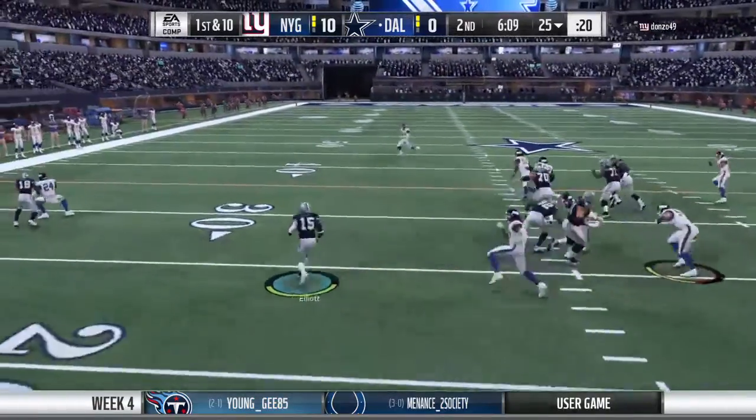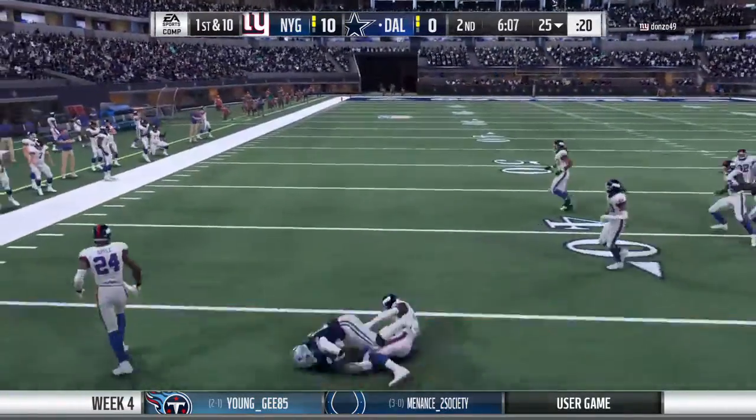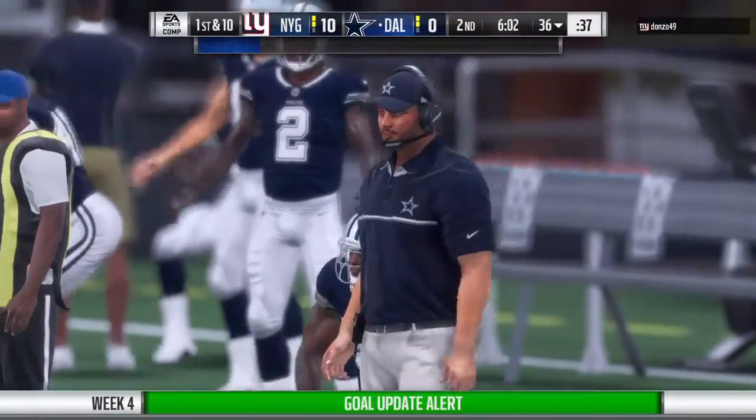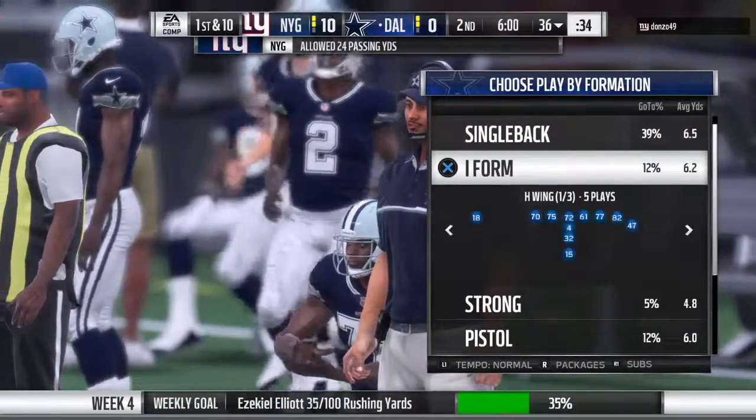They'll start the drive with Elliott. And some room to roam now. And they're able to get this one across the 35. Give them 11 yards that time and a new set of downs.